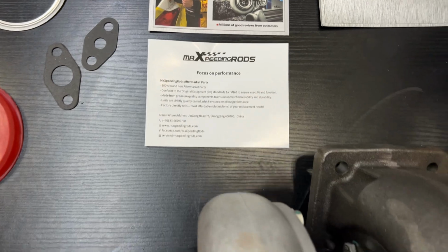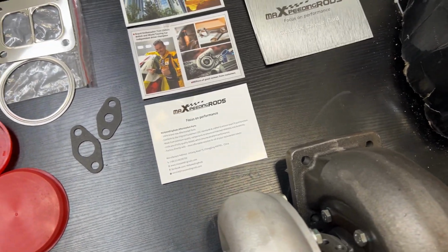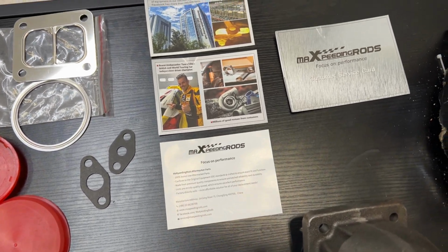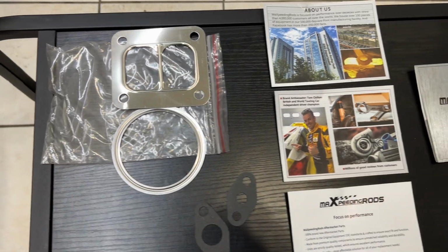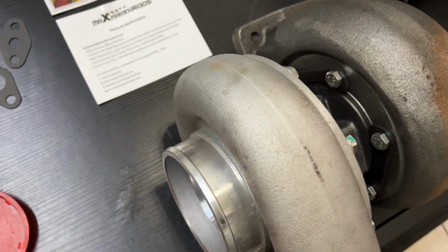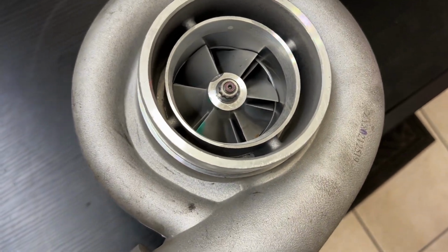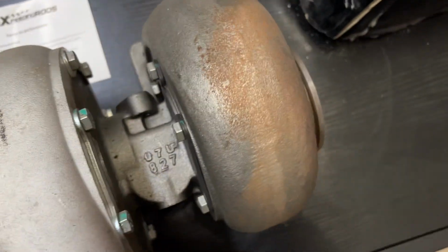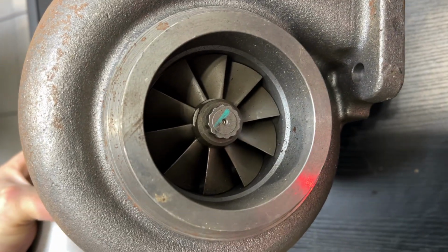This turbo, we got it about a few months ago, and it was sitting at the shop. We've been extremely busy, so I just had the chance to open the box and look inside. Comes with all the gaskets. It's a massive turbo. Look at that.